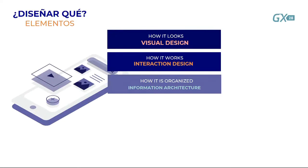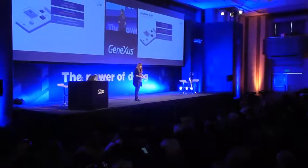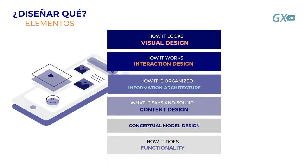As we go through the screens of the application, the information requested by the application or shown by the application is structured in various ways. That is what we call architecture of the information. The content shown to us has a certain language and sounds in a certain manner, and that is what is called content design. And finally, at the bottom, we have the functionality that our app provides, which is exposed through the conceptual model design. It contains all of the elements that are exposed so that the user can interact with it, objects and actions.